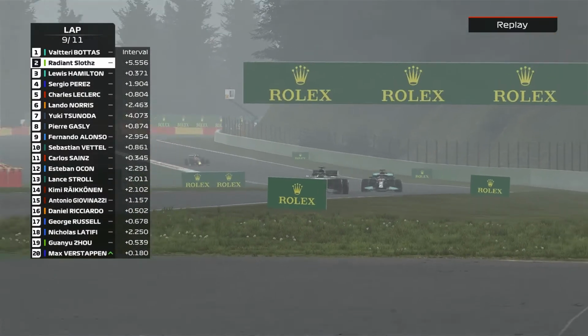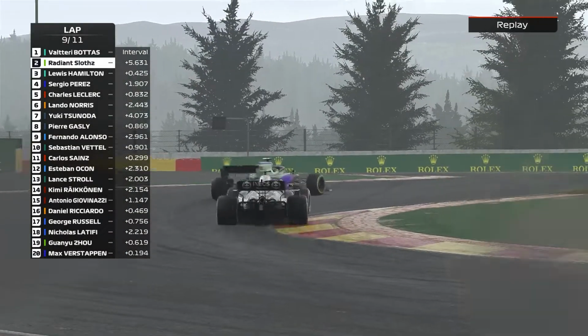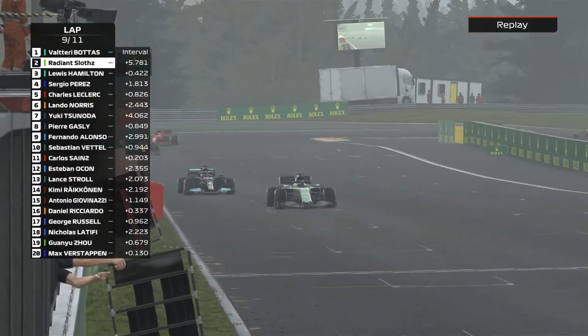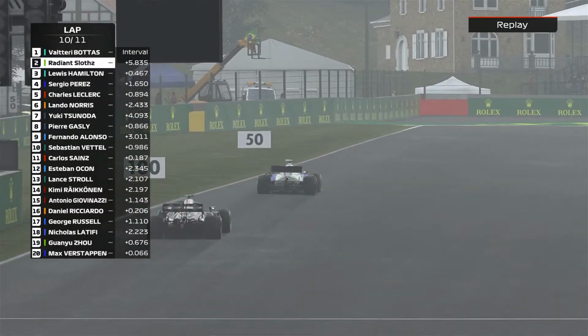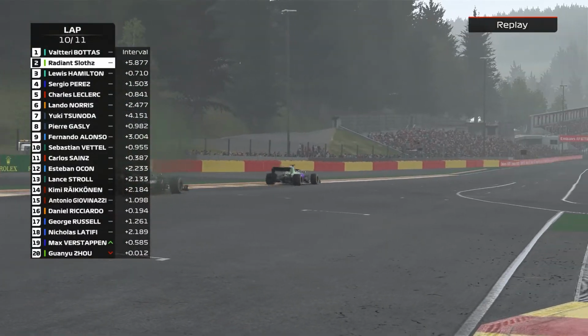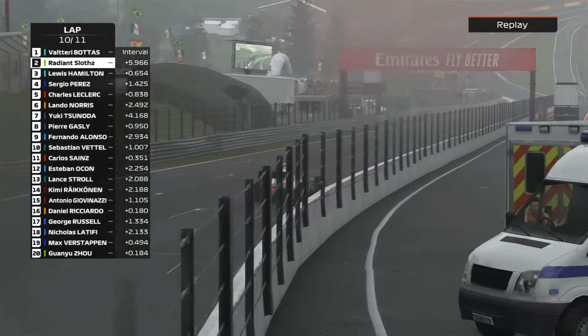Valtteri Bottas still 5.5 seconds up the road with 2 laps to go. We'll see if anything can change with the weather. Perhaps it's just a quick spell. DRS is still activated for Lewis Hamilton, although we are seeing a wet line appearing on the track as the cars try to take the normal racing line. Radiant Slothz sliding again. Perhaps conditions worsening out there.